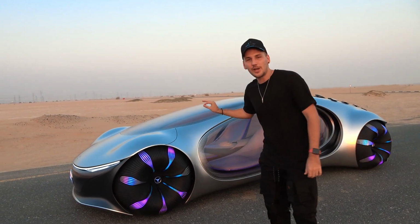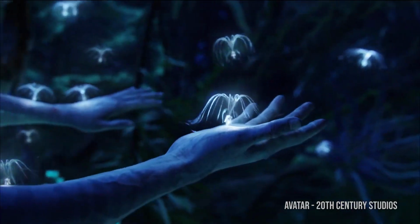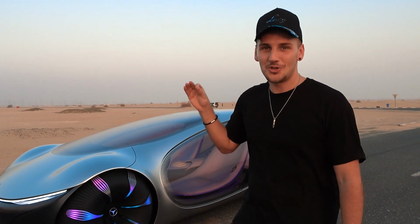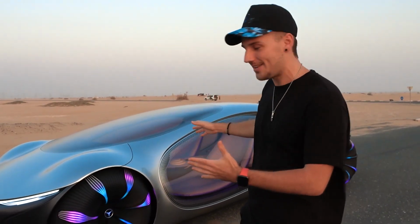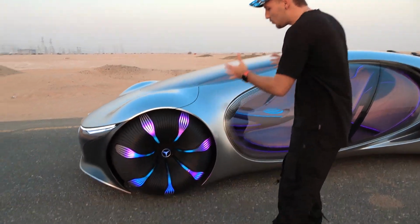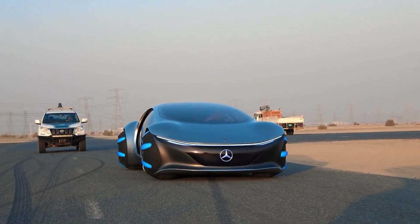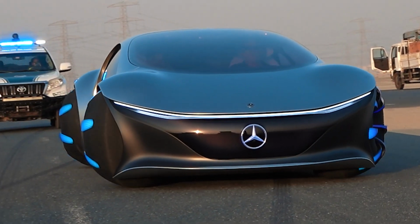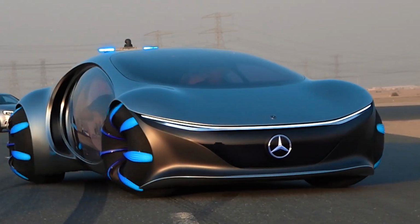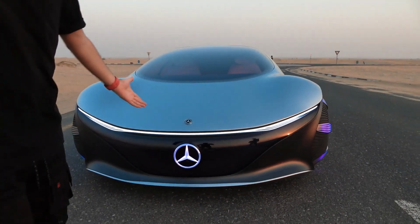So the inspiration for this is also from the movie Avatar. It's from the seeds of the Tree of Souls. And I'll be damned if it doesn't look exactly like the seeds of the Tree of Souls. I mean, that is literally it. You'll also see that these don't look like normal wheels. They're actually spheres. And each one of these wheels can turn about 30 degrees and they can each drive separately. So you can drive in different unique ways. This thing can literally drive sideways. It can drive diagonally. Obviously in the front, what you have is the Mercedes-Benz logo.